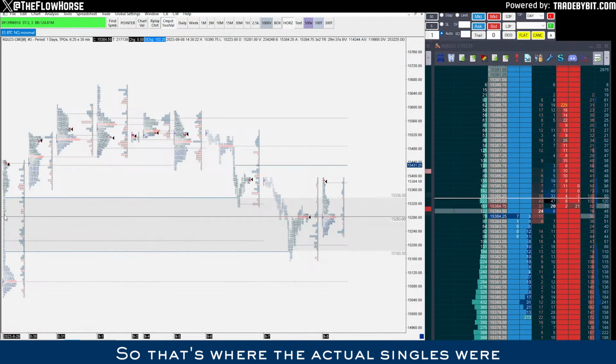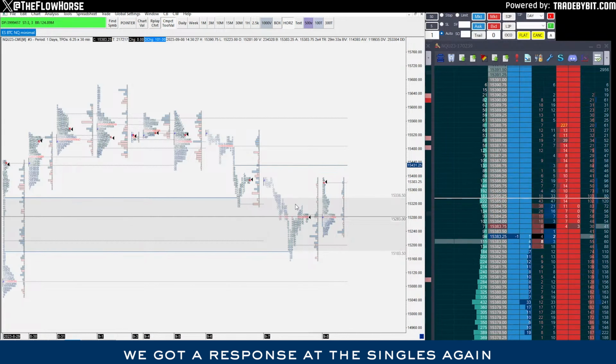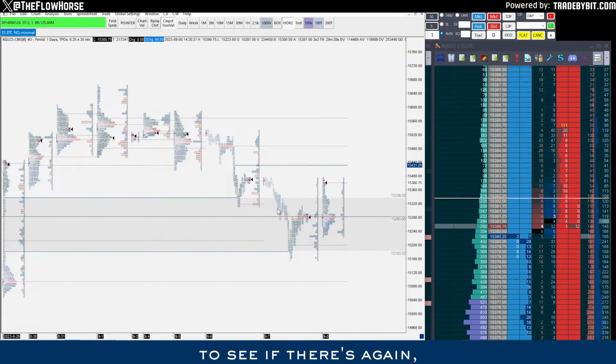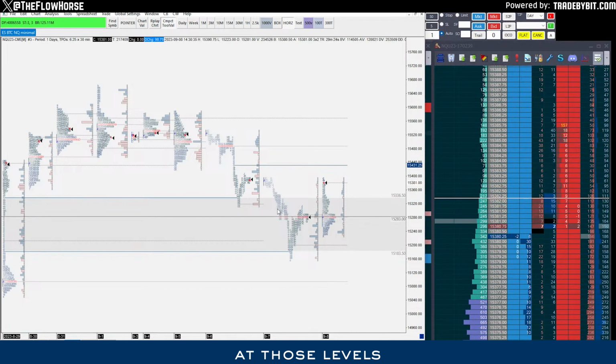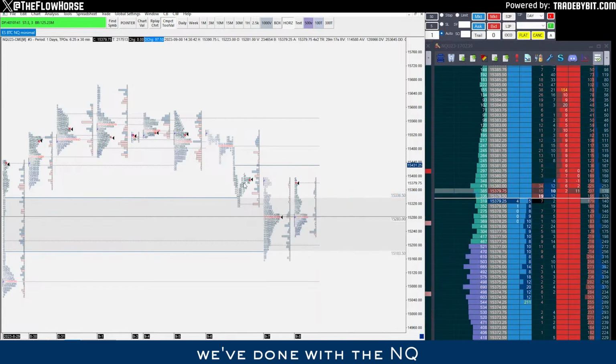So that's where the actual singles were. This is where the low volume node begins. So you can see we got a response at the singles again, and it just offers a first area to look and first area to start paying attention to see if there's a lot of times just scalps that are always going to be available at those levels. But if you don't see a response, more often than not, you're just going to fill the entire thing out. So you can see that's what we've done with the NQ.